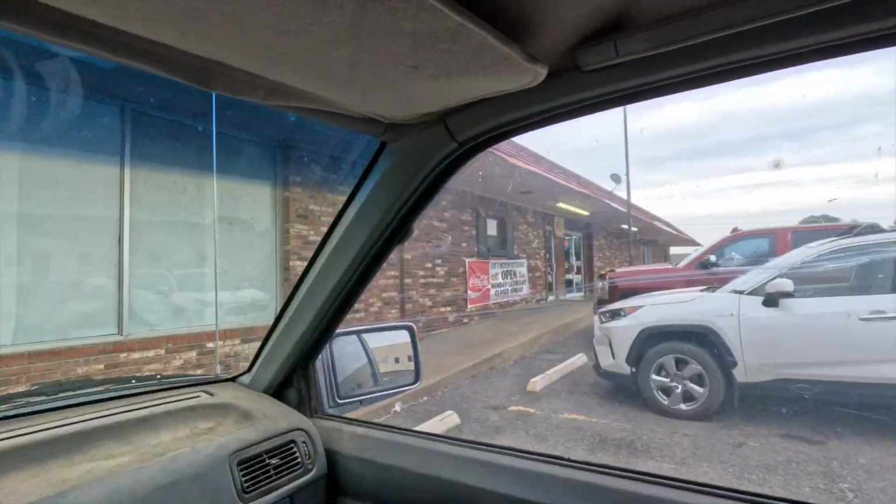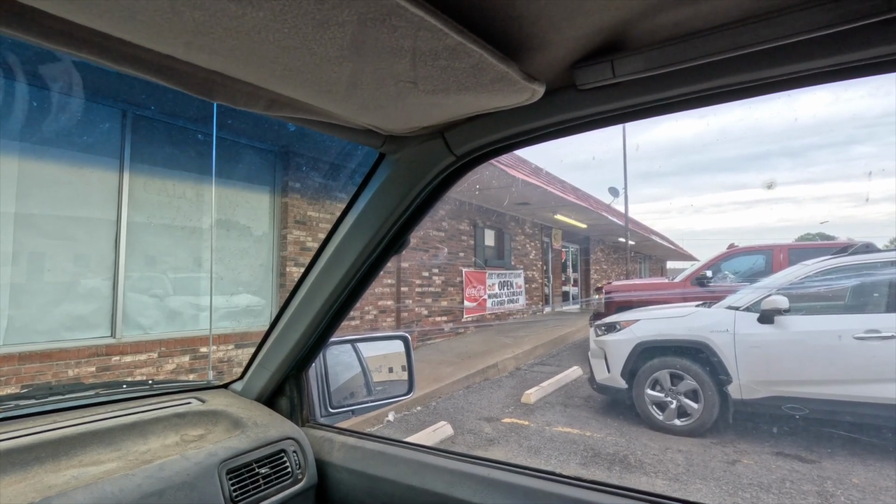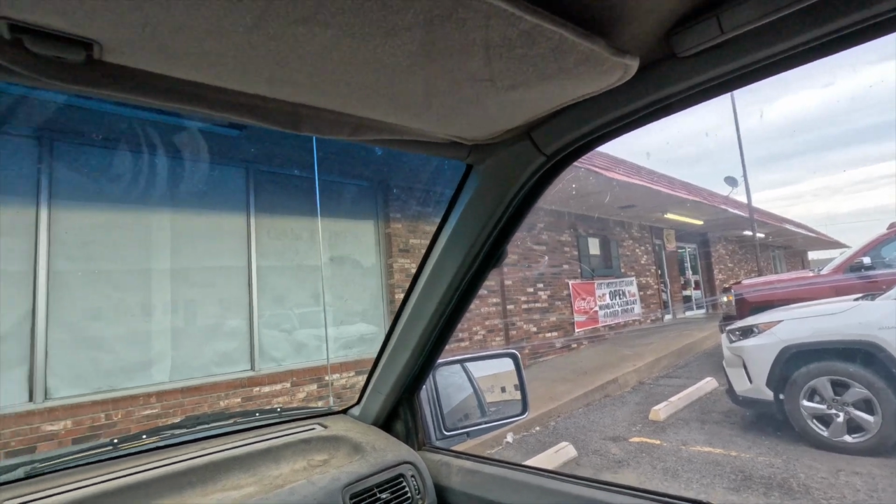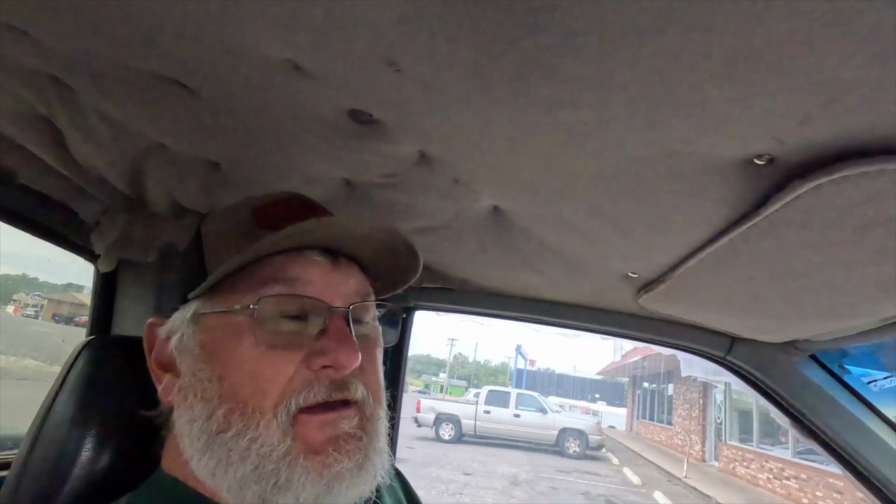Here I am, my favorite little hole-in-the-wall Mexican restaurant again. And you can't beat it. You can't beat it, folks. If you're ever in Tahlequah, stop at Jose's. I mean, good food, great service. So, anyway.